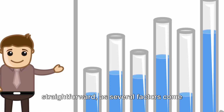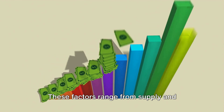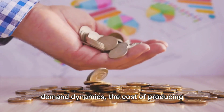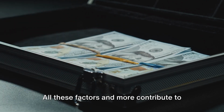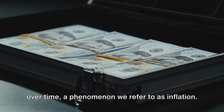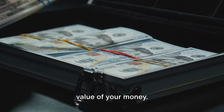The answer isn't straightforward, as several factors come into play, all intertwining to form the complex web that is our economy. These factors range from supply and demand dynamics, the cost of producing goods and services, to the amount of money circulating in the economy. All these factors and more contribute to the decrease in the value of our money over time, a phenomenon we refer to as inflation.